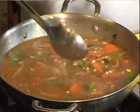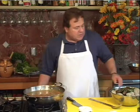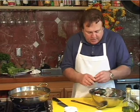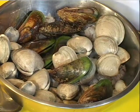Look very interesting. Okay, now we're gonna let this come up to a boil, which won't take long. Now, we're gonna put the things that take the longest first. Okay, now I've cleaned all the mussels. You gotta pull the beard off. You gotta pull them down. And it won't hurt to smell these guys, you know. Watch out you don't get your nose cut.